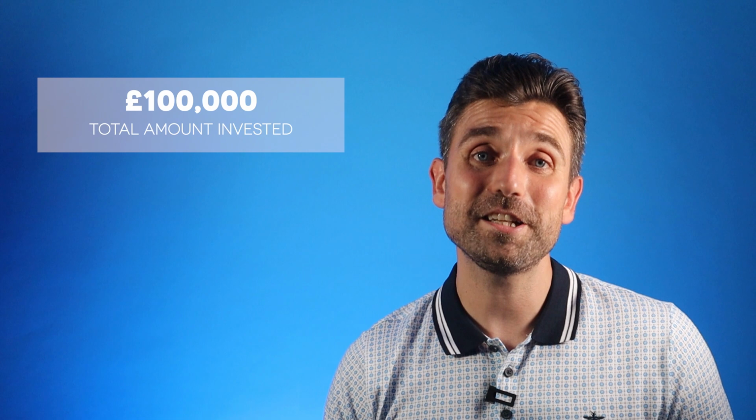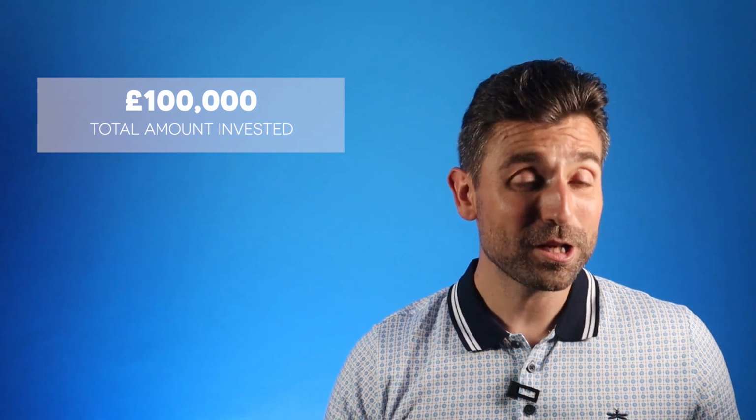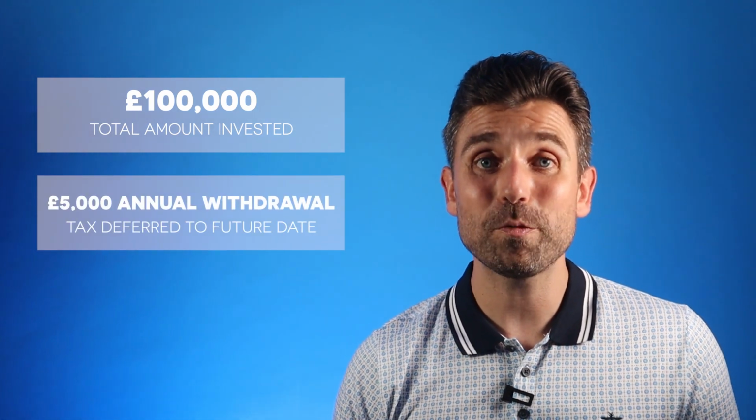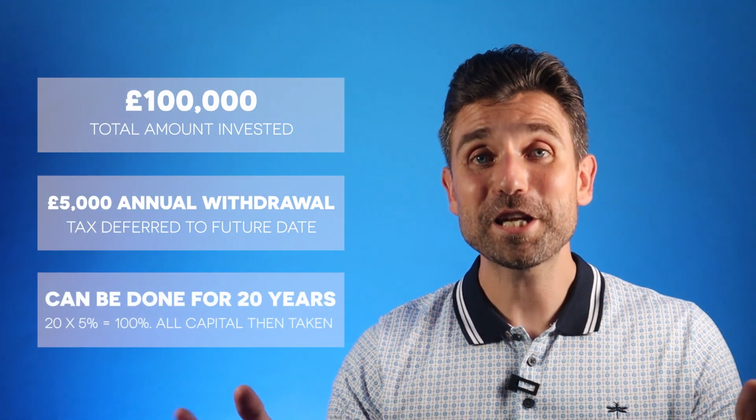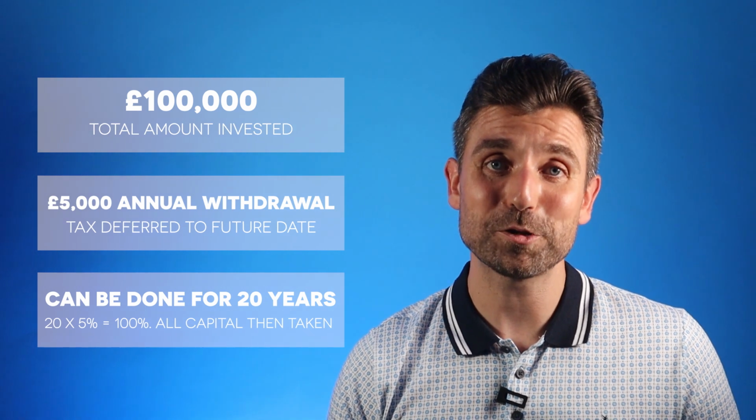So let's say you invested £100,000. You can withdraw £5,000 a year without any tax to pay for 20 years, at which point you've taken back all of your original capital. The money that you've invested can be held in stocks and bonds and other types of assets which provide the potential for real growth while you take a tax-efficient withdrawal every year, potentially very useful for high income earners with capital to invest. There are no age restrictions on access, by the way, like there are with pensions, for example.